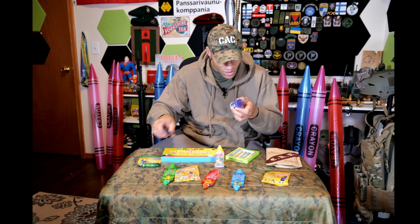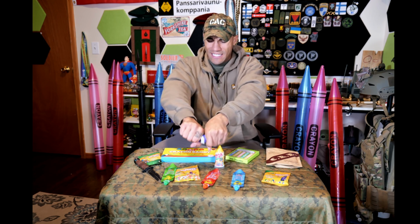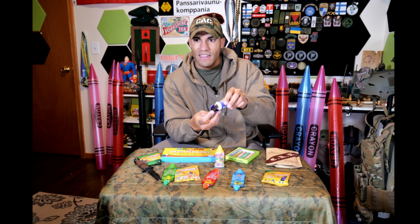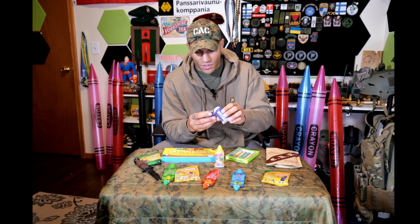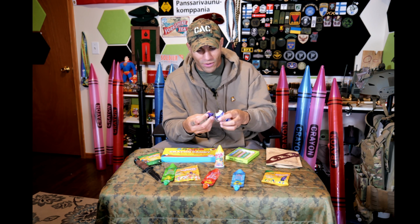So they do have instructions. It just says twist it. So we have to just pop the top off. Okay. Oh. So yeah, it is kind of gooey. Ooh, oh my gosh, that smells very sweet.